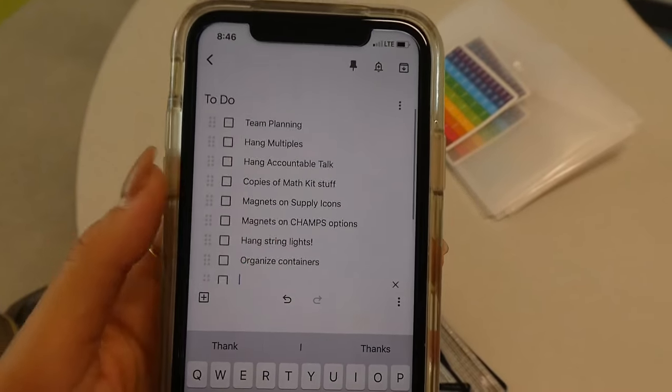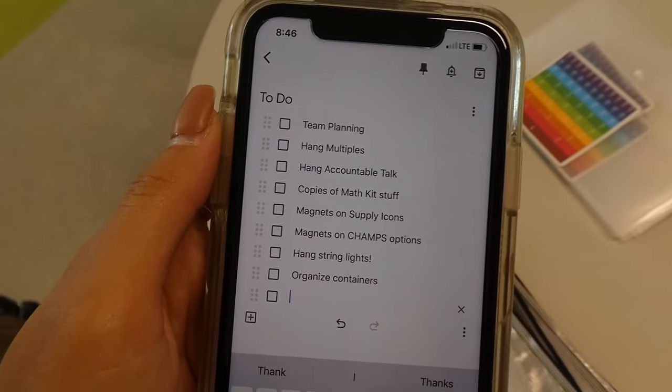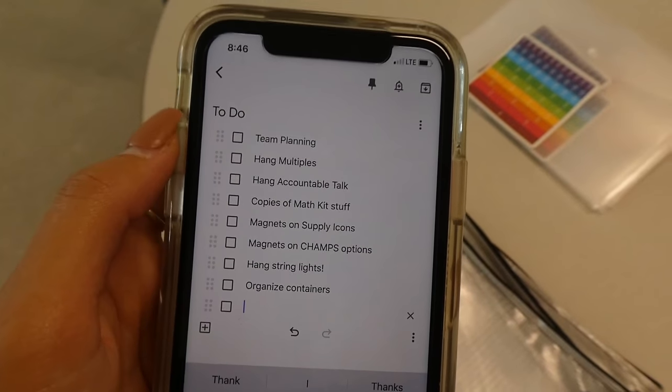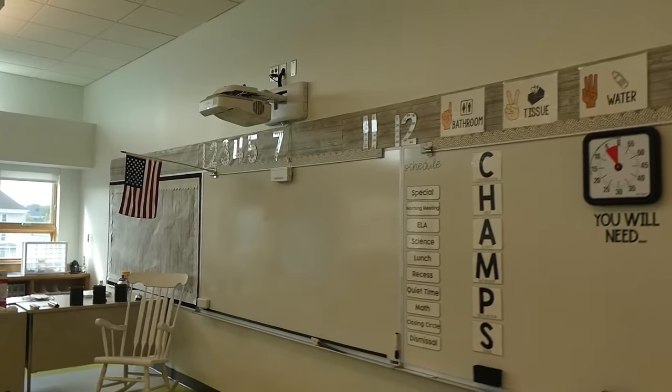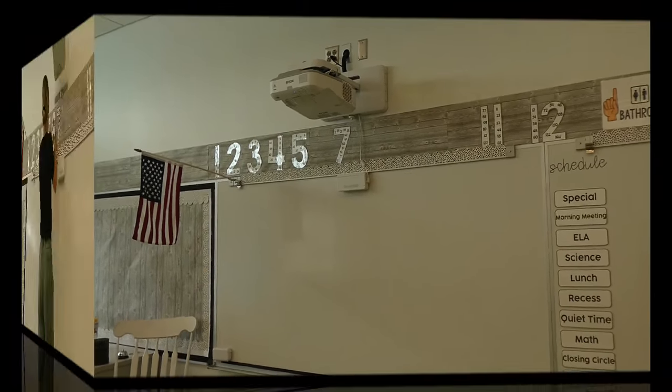So I made a list last night on my phone of things I need to do today. I'm meeting with my team at 9:30, so I have a little less than an hour to start on some of these. I'll probably start by finishing stapling the rest of the numbers because I have them all cut now.